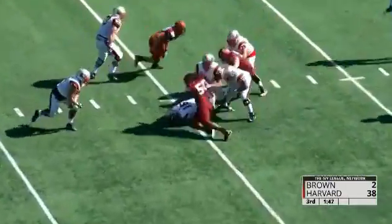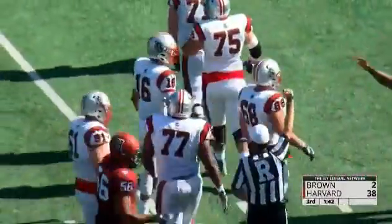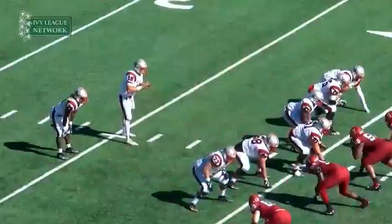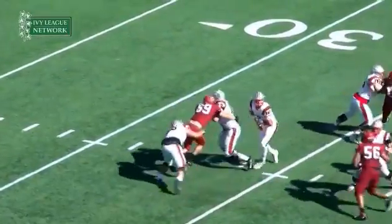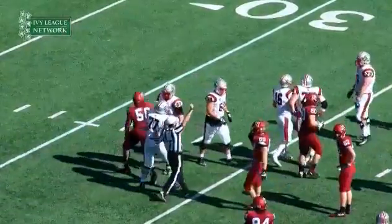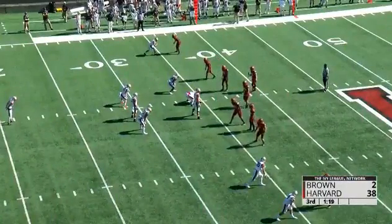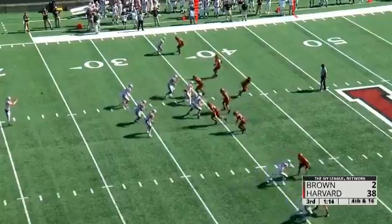Linta drops it. It was knocked out of his hands, and he's able to jump back onto it. Believe it was Brogan McPartland, the sophomore, who knocked it out of his hands, and Linta able to pounce back on. So McPartland, the sophomore, getting his hand there. And Ryan Kopech back out to punt after a promising start to that drive.